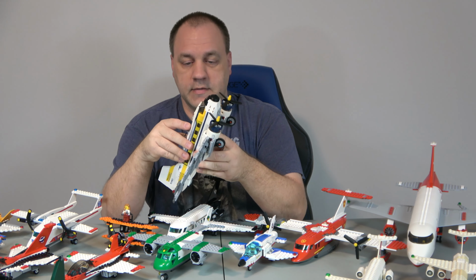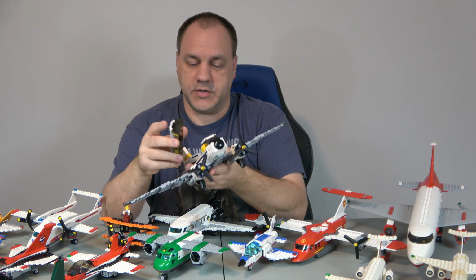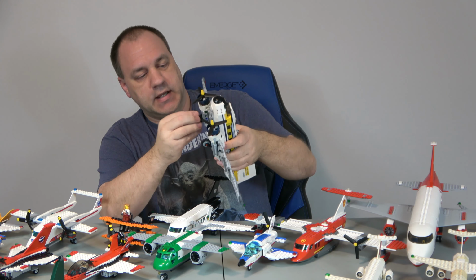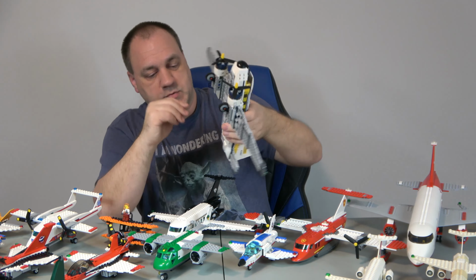There's not a whole lot to this set. It does come off here, but there's no seats in here. There really isn't much to it. But like I said, it was part of Indiana Jones, and I do like it. It does not have a back landing gear. Kind of strange. I thought about adding one, but it does have the front landing gear that does retract. And this is the first set that I have where it has retractable landing gear. There are others that retract, but that's the first one.